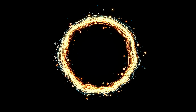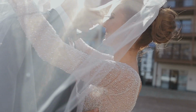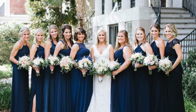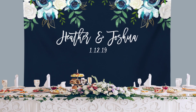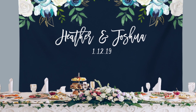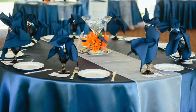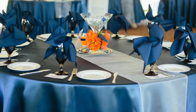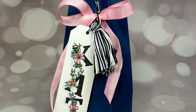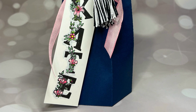Number 8. Something blue. We covered color in number 1, but this trend was worth singling out. What may be a surprise to some, dark blue remains a popular wedding color. In 2020, nearly 40% of all couples opted for this classic shade as part of their color palette. Navy blue is a modern neutral shade, plays well with any season or style, and is a little more unique than black or white. A beautiful bridesmaid gift packaged in stunning navy blue and pink with a keepsake tag and tassel will be treasured as much as the gift inside.